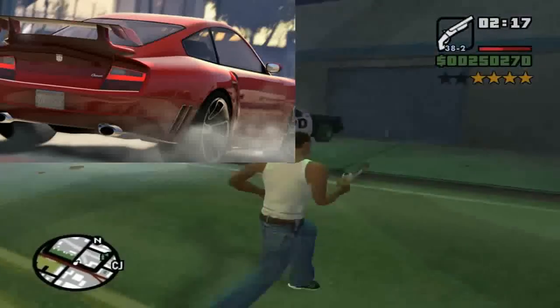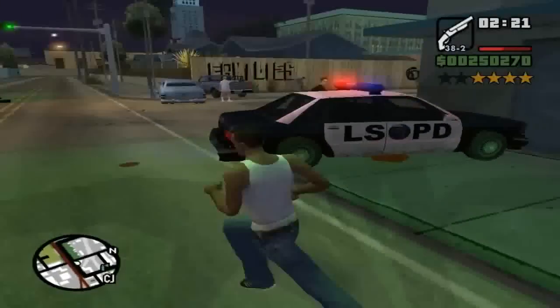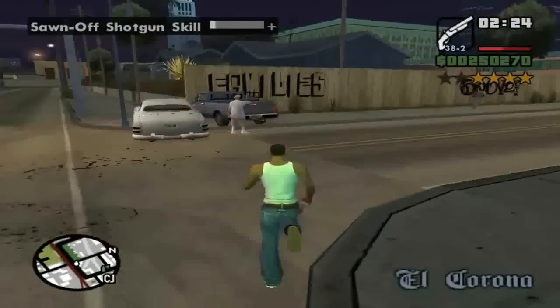But either way, Comets will be making an appearance back in GTA 5, and it looks like we all will be having a better experience with them, more than we did in GTA 4.